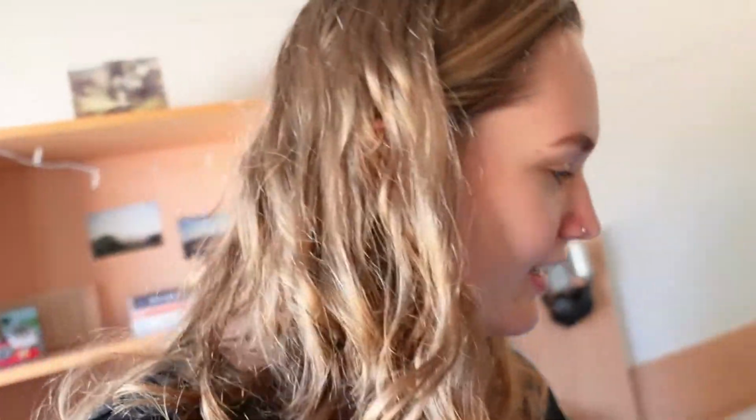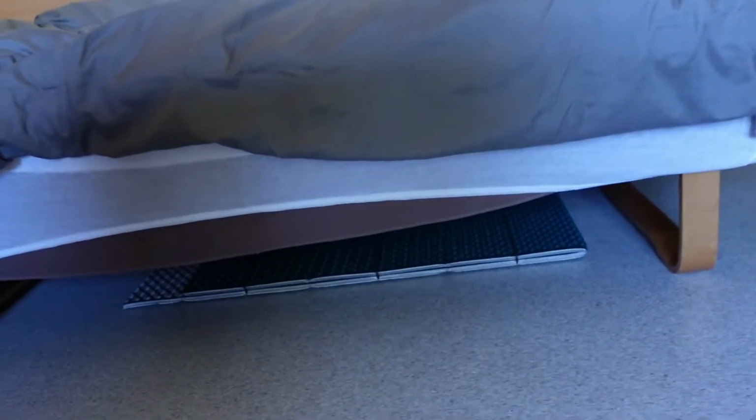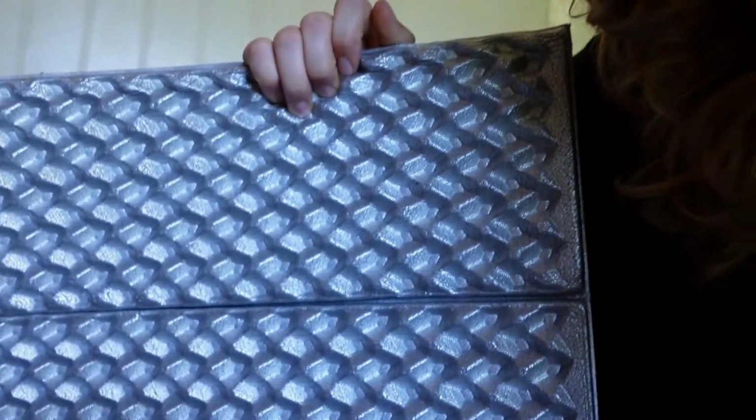And then underneath my bed, there's like a mat, and it's meant to be for sleeping, with the expeditions and stuff, but I use it now as a yoga mat. It's like this material. So it's not really a yoga mat, of course.